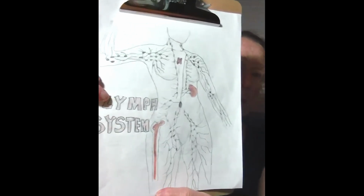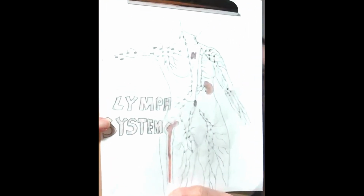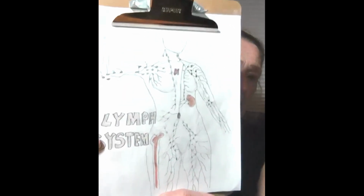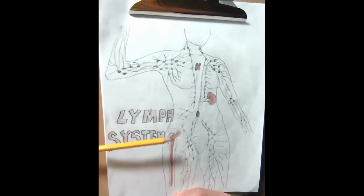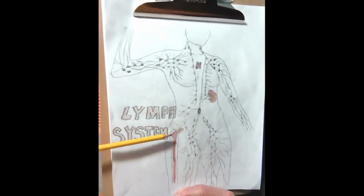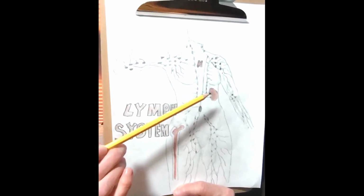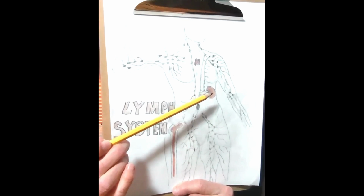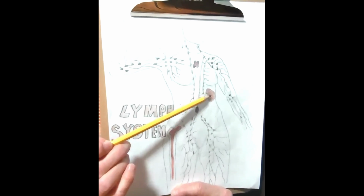There's different parts of the lymph system. What I did was I got the body shape copied and then I added all the pieces to it. So part of the lymph system is the red marrow in the bones all over. Now, this is just a sample showing you. It's also the spleen, where lymph antibody things get built.